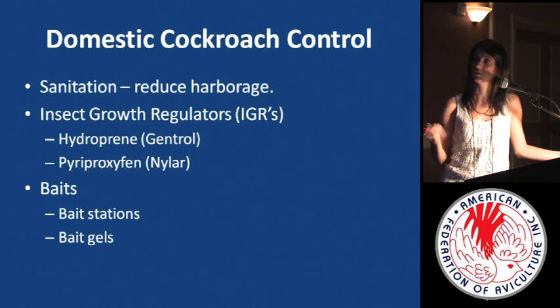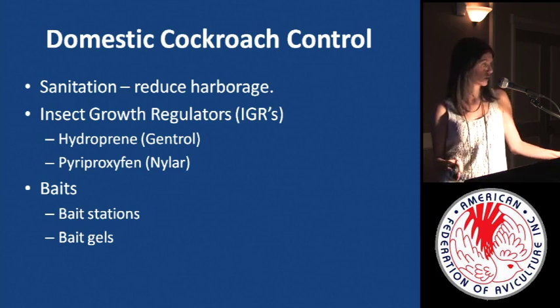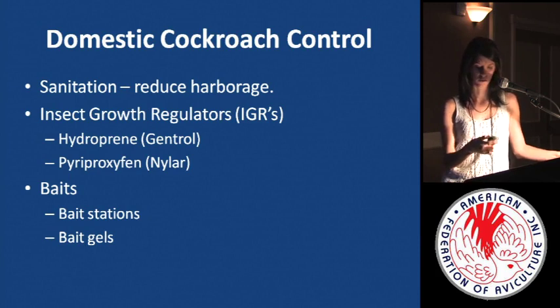These are the two that are usually the ones that work the best. And again, we went over our baits, having your bait stations outside of your aviaries, and you can use your gels inside your house and inside of your feed rooms.